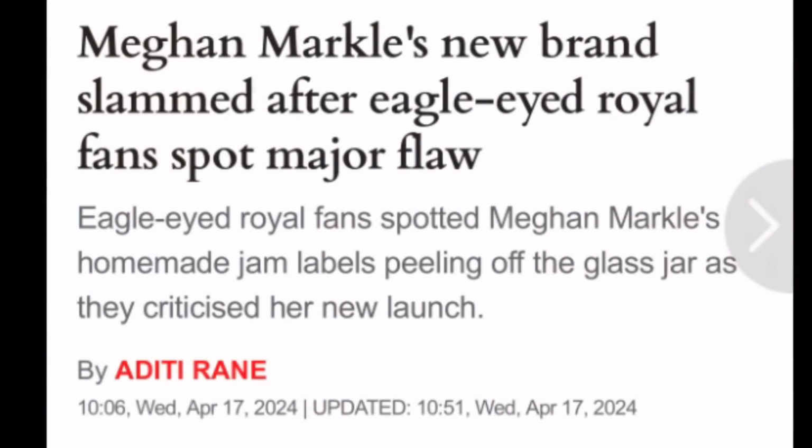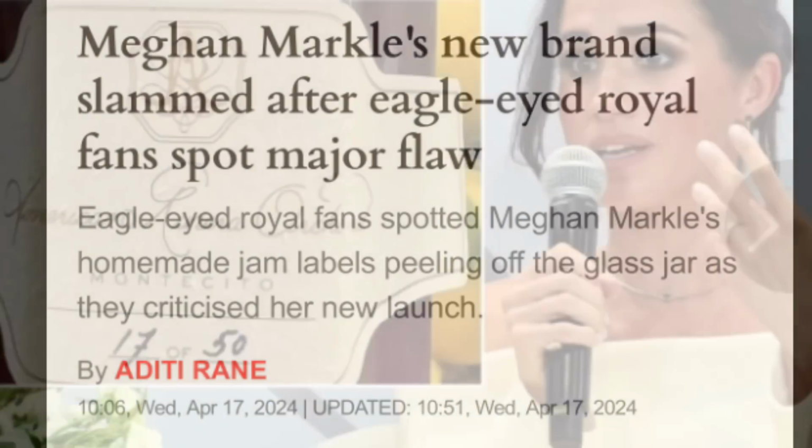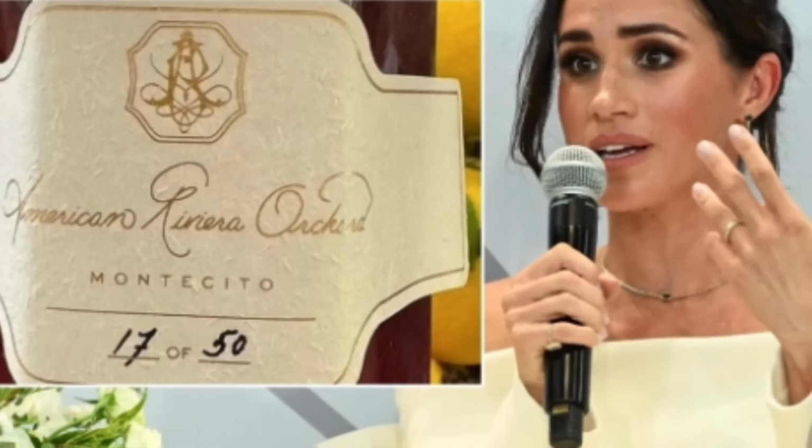We know that. Now, Meghan should know by now that anything you put on the internet is going to be scrutinized and looked at, and people are just going to be all over it. So the first thing that everybody noticed when they looked at her jar is that the labels are peeling off. She didn't even affix the labels well enough to the jars. Listen, even on X, somebody said, and I'm quoting, "The label is hanging off, tut tut, poor quality." This is what people were waiting for?